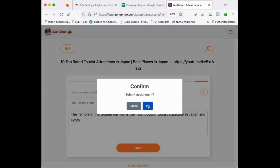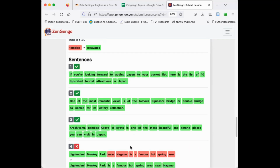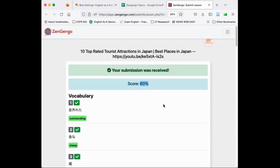After you finish and you confirm the assignment, you can get feedback about how you did, what your score is, 60%. Please try to get a score of 60 or higher on every activity. If you don't get 60 or higher on an activity, go back and do it again. You may have to change your name a little bit by adding 01 or 02 to your student number and name the next time you input it.